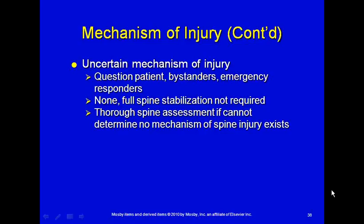If you're not sure about the mechanism, you can question patients, bystanders, emergency responders, but if there is no mechanism, and I strongly disagree with this slide, because what they're saying here is if there's no mechanism, then full spinal immobilization is not required. Thorough spine assessment is what needs to occur to make the decision as to whether or not you need to immobilize, not the mechanism of injury.